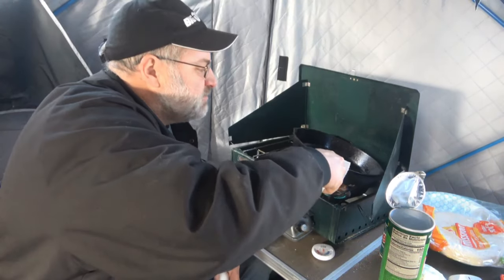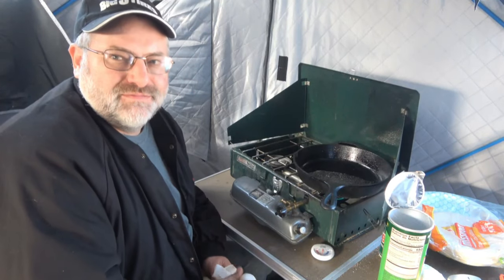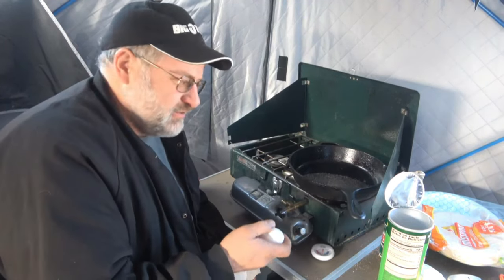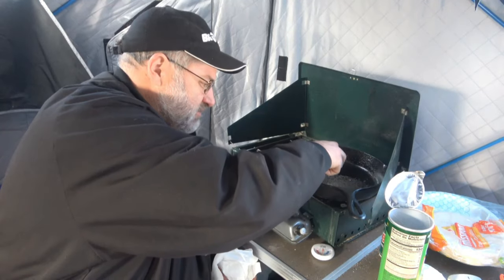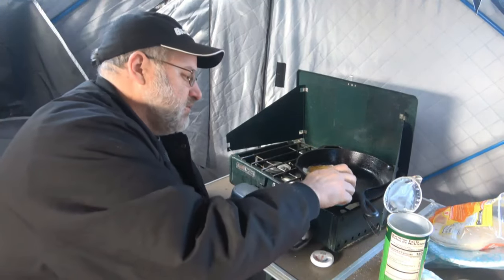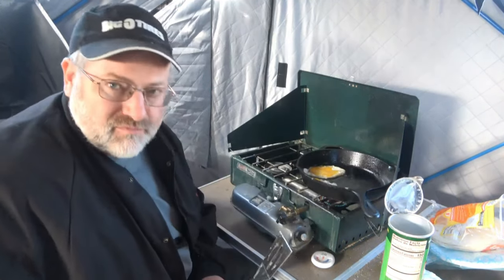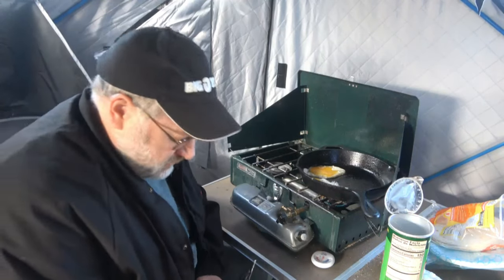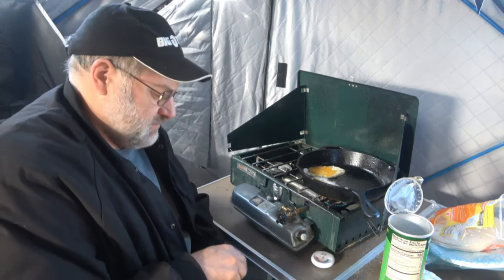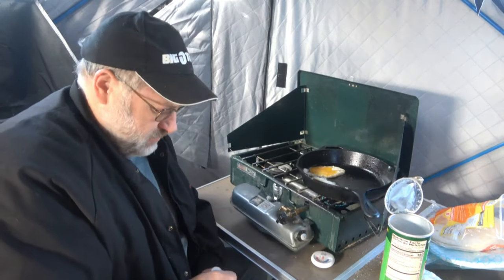Alright, so me and Josh are having breakfast burritos, but Spencer just wants a fried egg. How many do you want? One. Maybe two. Okay, so we're going to fry two eggs for Spencer because that's how he wants them. Then we're going to scramble some for me and Josh for our breakfast burritos. Alright, we got egg number two going in for Spencer here. Let's see if he can eat two of them. Got to get us a little salt and pepper on there.